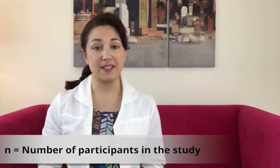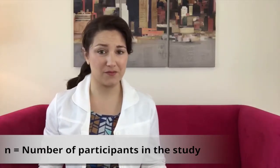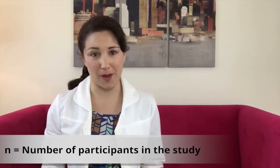Next up, how many people are in the study? The larger the study size in terms of participants, the better. This is often represented as an N number. An N of 10 is much different than an N of 2,000. The more people that a study tests, the more valid the results are in applying to a general population.